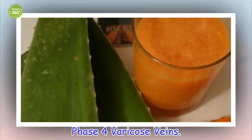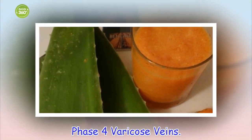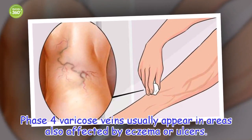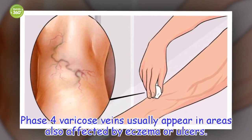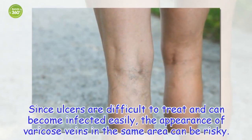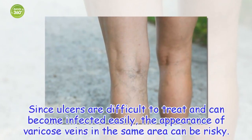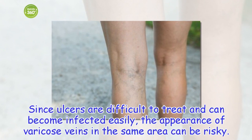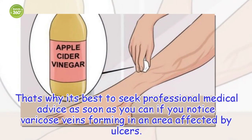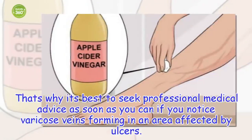Phase 4: Varicose veins. Phase 4: Varicose veins usually appear in areas also affected by eczema or ulcers. Since ulcers are difficult to treat and can become infected easily, the appearance of varicose veins in the same area can be risky. That's why it's best to seek professional medical advice as soon as you can if you notice varicose veins forming in an area affected by ulcers.